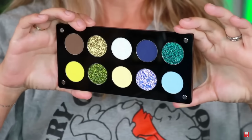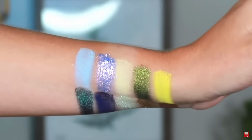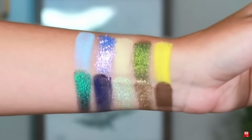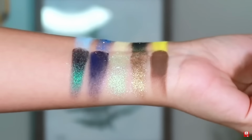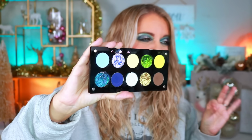I can create beautiful neutral eye moments with this. I can also do beautiful blue eye looks with this, or green grungy looks with this. The shimmers in here are that creamy buttery shimmer that I just love. It glides on your lids like a dream, but they're also multi-chrome, which I love a good multi-chrome.